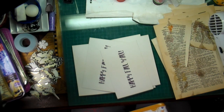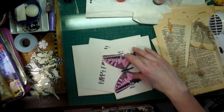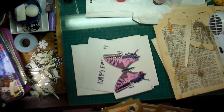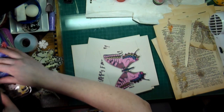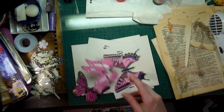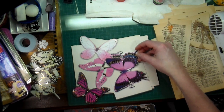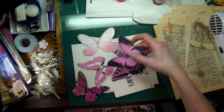Now I don't want to use the same thing. Thinking maybe the pink would be nice. Would this fit? Just barely. Did I use that big one here? No, I didn't use that one. Because I think it's the same shapes, but in different colors. Got that. And this. And then this. And that one is different as well. So 1, 2, 3, 4, 5.